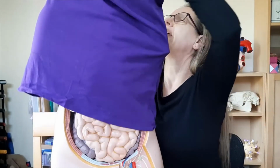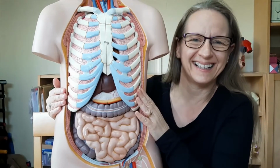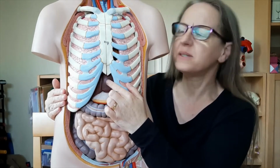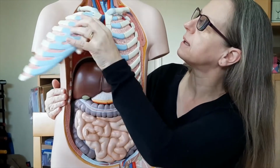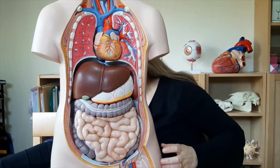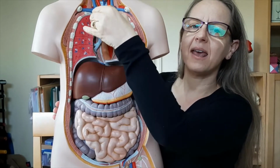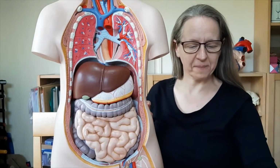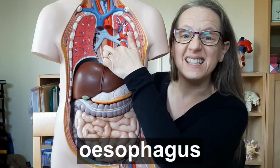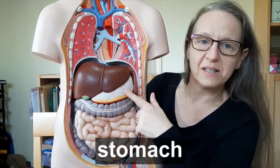There we go. Here's Nick. Woohoo! So we've got Nick's ribs here, and I'm going to take off the front of Nick's ribs, and that will show up the inside of Nick's lungs. And the other side. So we've got the inside of Nick's lungs there, and we've got Nick's heart here. If I take out Nick's heart, the orangey coloured pipe there, that's the oesophagus that's going all the way down from the back of the mouth all the way down into the stomach.